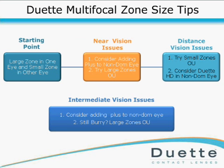If they're having distance vision issues, you could try 2 small zones, but I would like to have you consider using the Duet HD single vision in the dominant eye. We want the single vision distance correction for the dominant eye. And you'll find with the dominant eye being fit with the HD and the multifocal on the other eye, they'll have great near vision, but they'll also have wonderful distance vision.